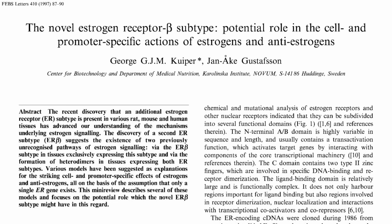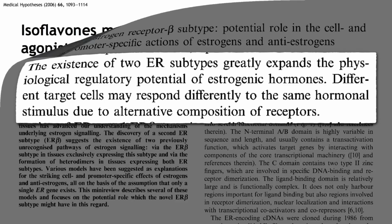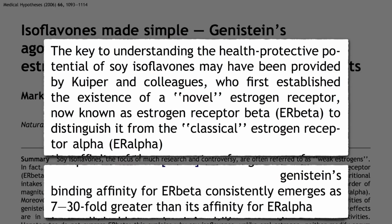The mystery was solved when we discovered there are two types of estrogen receptors in the body, and so how a target cell responds depends on which type of estrogen receptors they have. This may be the key to understanding the health protective potential of soy phytoestrogens, the existence of this newly discovered estrogen receptor called estrogen receptor beta, to distinguish it from the classic estrogen receptor alpha. And unlike our body's own estrogen, soy phytoestrogens preferentially bind to the beta receptors.